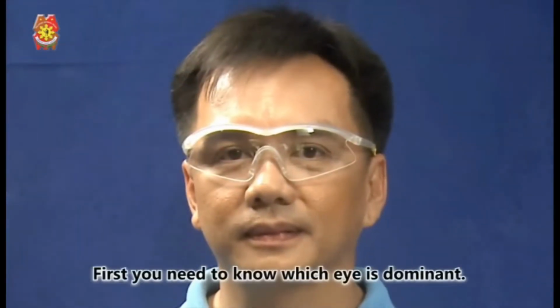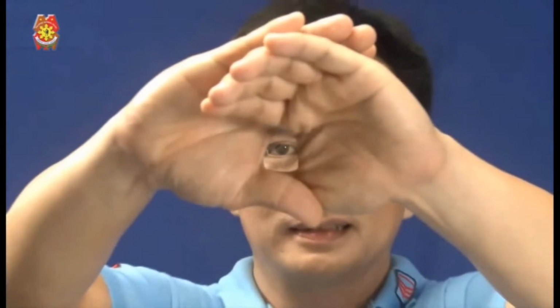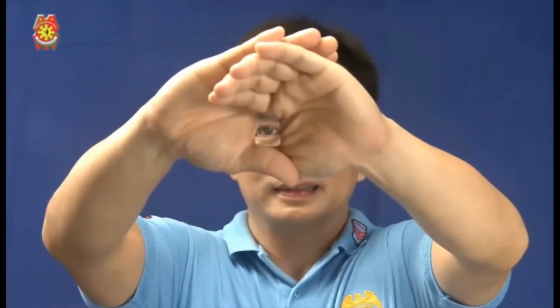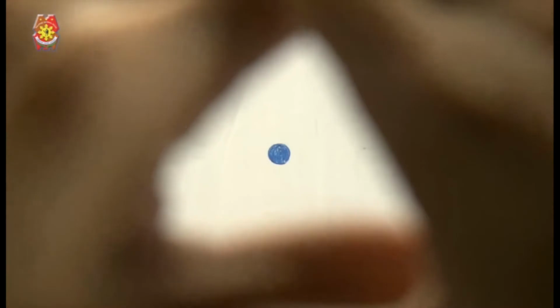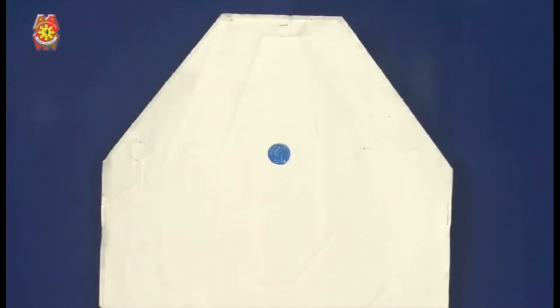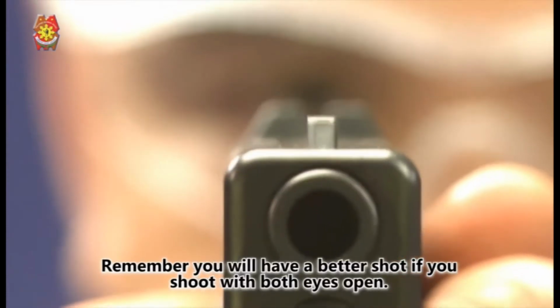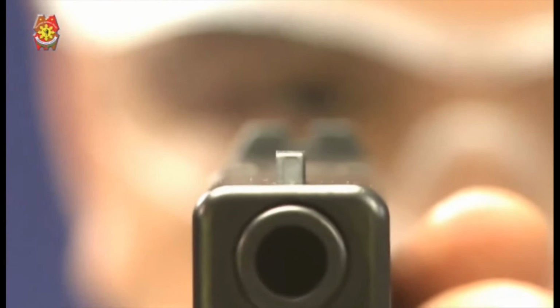First, you need to know which eye is dominant. You can determine this by making a small opening in your hand, arms out in front of you. Both eyes open, find a small object on the wall, then bring that opening straight back to your face. This will give you your dominant eye. Remember, you will have a better shot if you shoot with both eyes open. Closing one eye will shut down your peripheral vision.